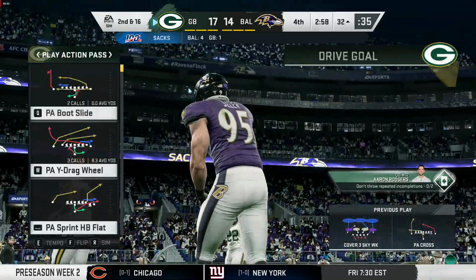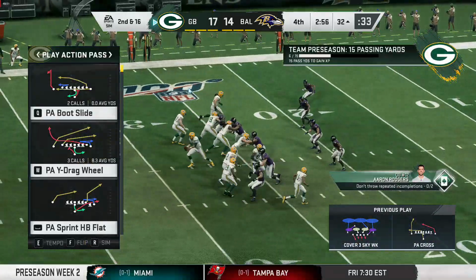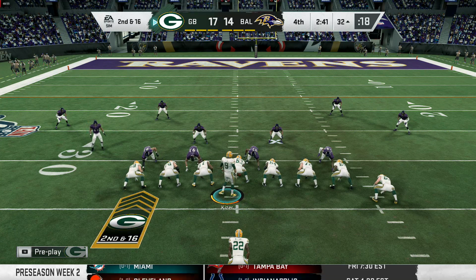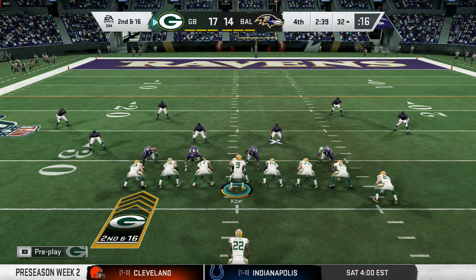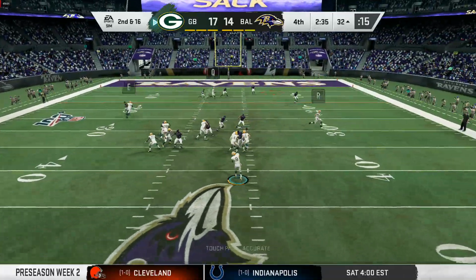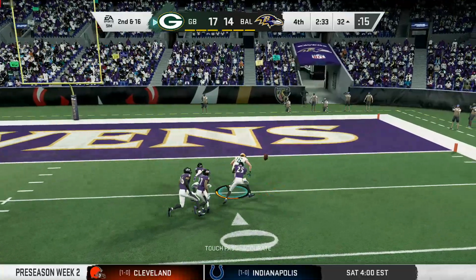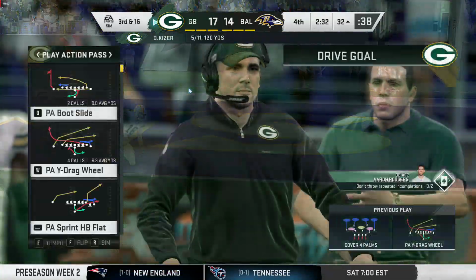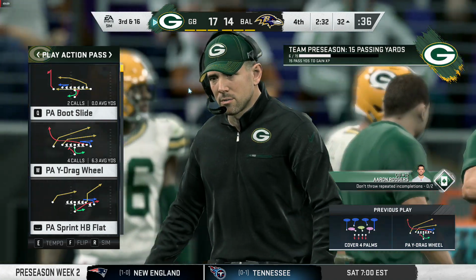The amount of sacks that they've absorbed in this game is absolutely extraordinary. Let's just face it. This offensive line, flat out, cannot handle this pass rush. It's been demonstrated time and time again. To try again after the sack. Kaiser. And that'll be incomplete. Good protection that time, and they couldn't hook up on the long one.